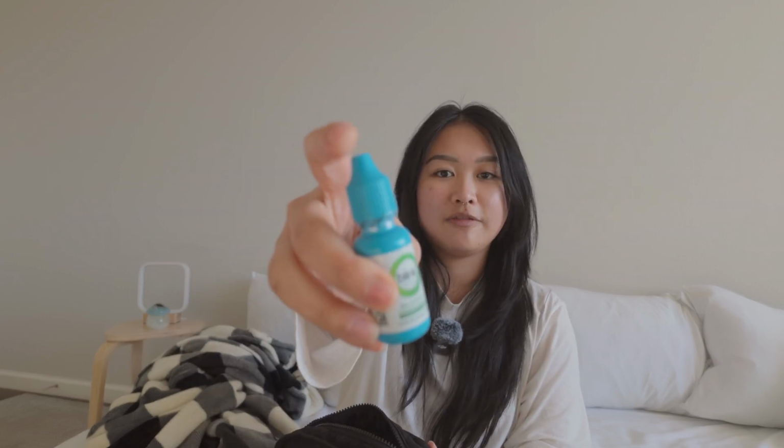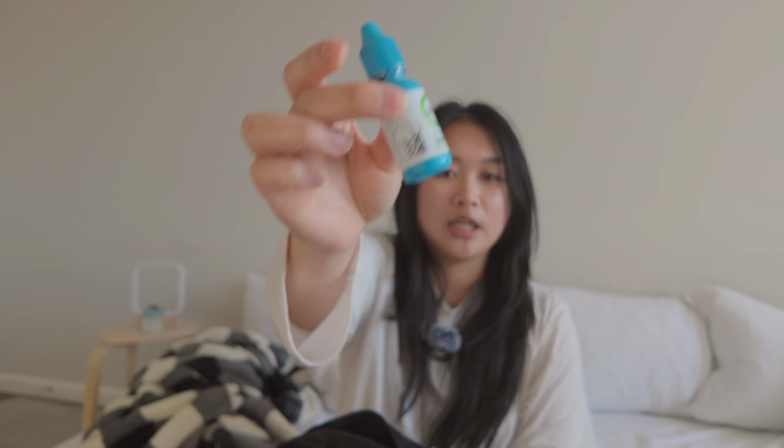And then I also wear contacts, and looking at a screen for so long can make my eyes pretty dry, so I have these contact lubricating drops. Then I have this pill box, which I got from Spain, and it was literally just $1, but I was trying to buy myself souvenirs that would also be useful. Like from Greece, I got a compact mirror.